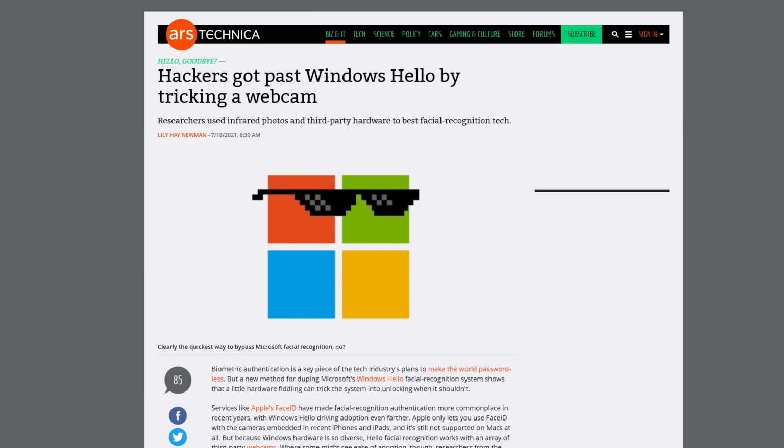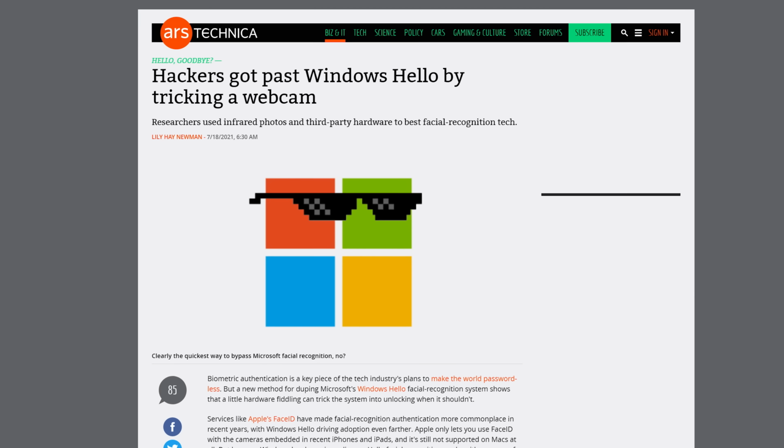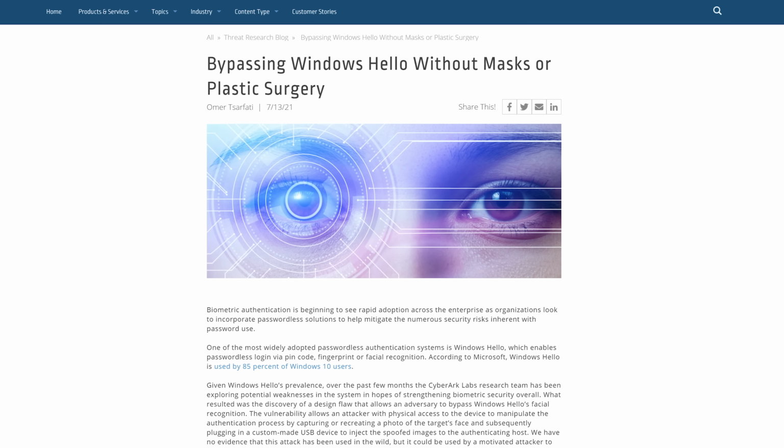And this isn't even the only Windows hacking news today. Windows Hello is known to be pretty secure, but researchers at the CyberArk security firm were able to bypass it by convincing Windows to trust a modified USB webcam instead of the built-in one. Thankfully, Microsoft's patch for this issue appears to be working, but I, like you, am starting to consider buying a gaming Chromebook. Wouldn't it be nice to be able to game on it?